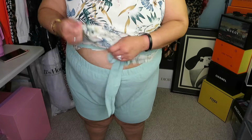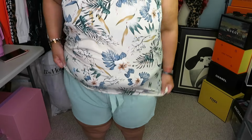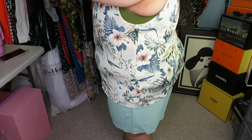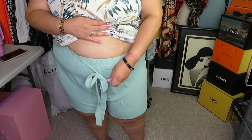Let's see. Here's the actual colors and the print. Here is the top, and I'm going to show you guys the length. This is so tight around my belly, which is why I tucked it in to begin with. So there we go. But showing you guys the shorts, here's what they look like.